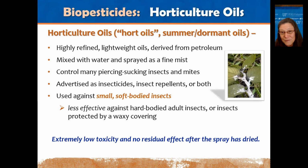But here in Florida, especially in South Florida, they're not typically used due to the warm temperatures. We're pretty much warm year round. Now, hort oils are mixed with water and sprayed onto the plants as you would a typical liquid pesticide. They can help manage many of those piercing, sucking insects and mites, the ones that are vectoring diseases or potentially vectoring diseases.